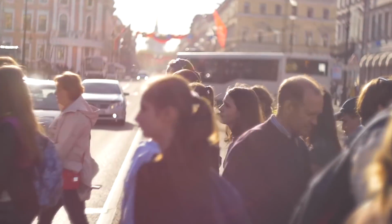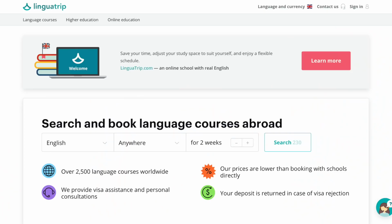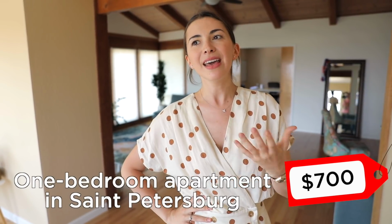Back in 2015, I was back in Russia in St. Petersburg in an apartment that we rented for $700. It was a one-bedroom apartment very close to the city center. Linguatrip got investment from Silicon Valley, so we were about to move here. And I'm like, okay, if a one-bedroom apartment in St. Petersburg costs $700, then in the US, Silicon Valley must be expensive, maybe like $1,000.